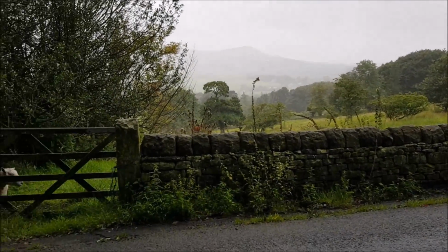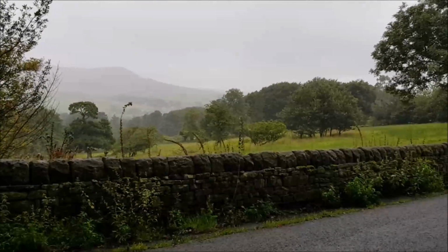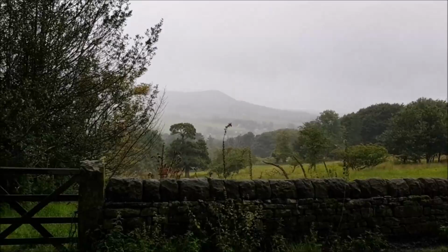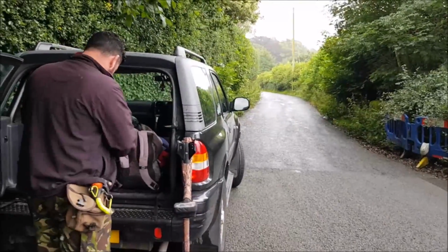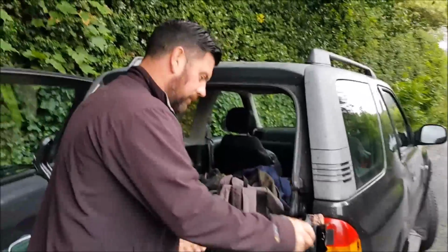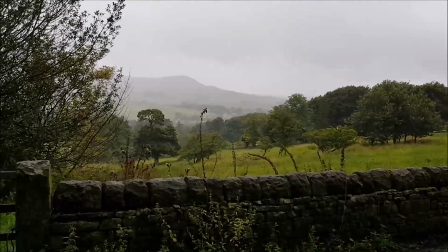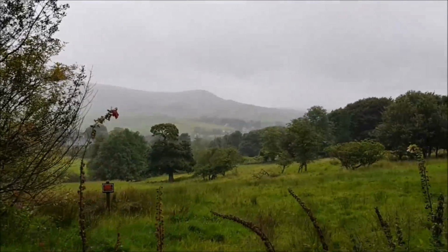Rainy day in Lancashire. There's Kevin, the friendly sheep, and there's all the rain coming down. So I'm up in the hills, and I've been invited by Garth because I invited him to my permission last week. He's invited me to one of his. So thank you very much, Garth. His new field's not been done, and it's quite a Roman area this, so I'm quite excited, apart from it's chucking it down with rain again. Well, it's only August, isn't it?